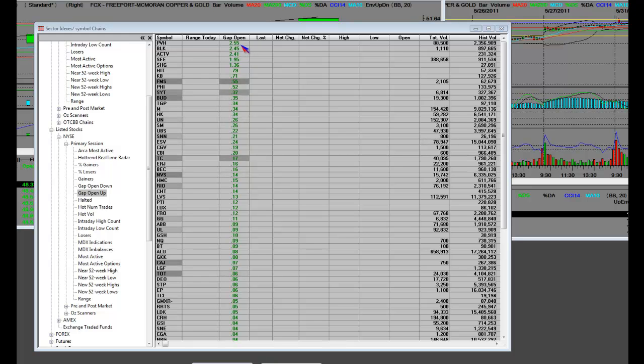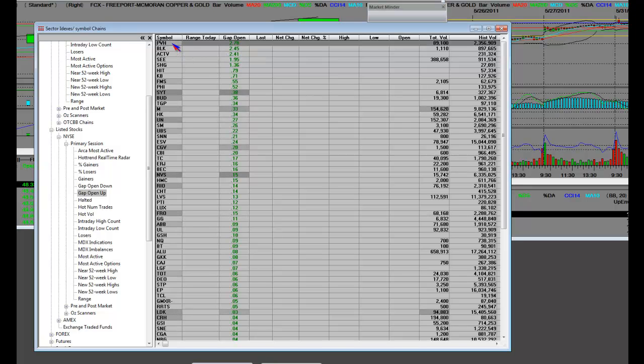The thing that we're looking for is an ascending 1.00 or higher dollar gap ratio, and we have 1, 2, 3, 4, 5 stocks. When you find out what's going on with that PVH, that BLK, that's a trader right there. These SEE and SHG, they must have some kind of news headline tagged to it. The thing that we're looking for is what is the most powerful side of the pre-market futures.